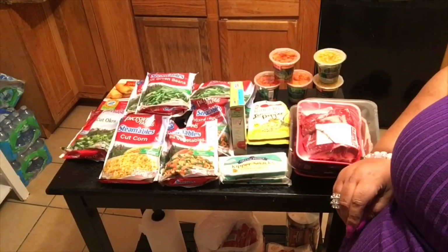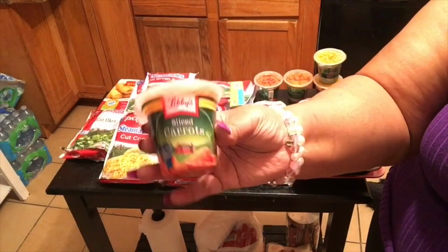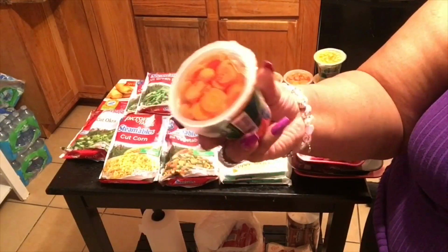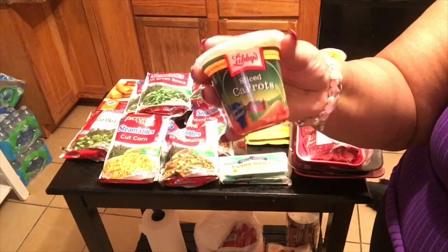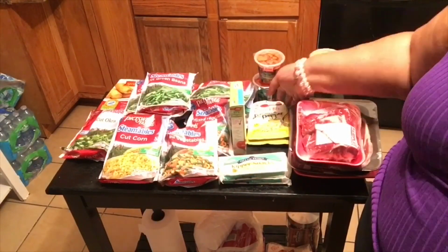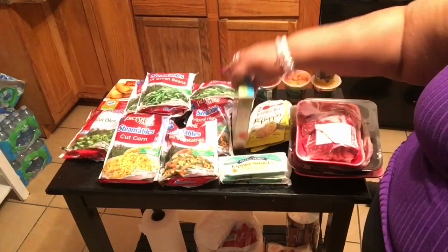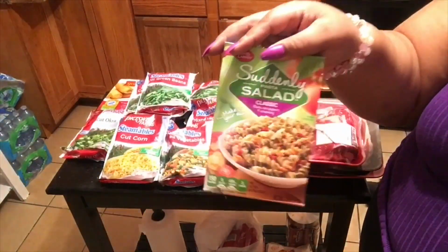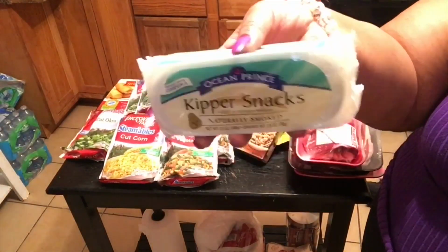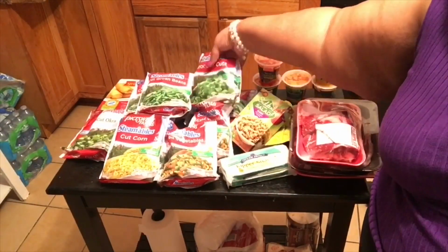So at Dollar Tree, I picked up a couple packages of vegetables. Here is the Libby's carrots, and also they have the corn. Now I like these because they're single servings and you just pop them in the microwave. Also, I picked up some packages of lemon pepper tuna, and then this is some Suddenly Salad pasta just in case someone comes over. These are some herring sardines.